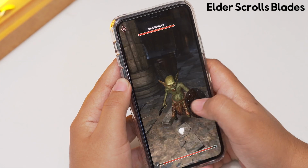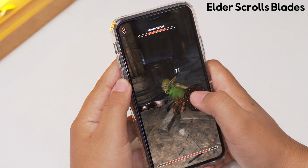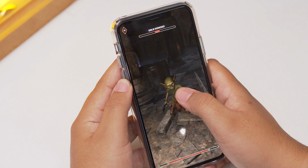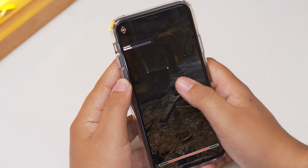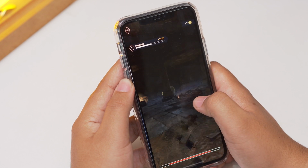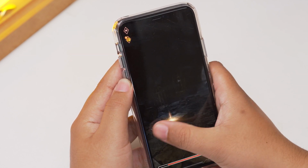Next up, we have Elder Scrolls Blades. To be honest, it does not feel like an Elder Scrolls game, but for the people who don't play them, or just want to have a good game to play on your iPhone, then this is a great RPG game you can play. The graphics are amazing and the controls are pretty easy too. And if you're tired of playing in landscape mode, then you can easily switch to portrait mode to play your game with ease.